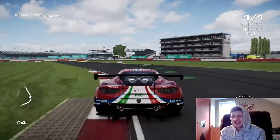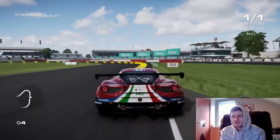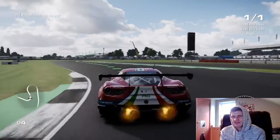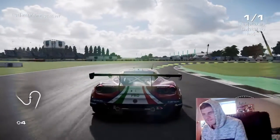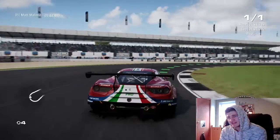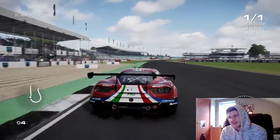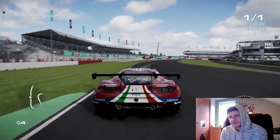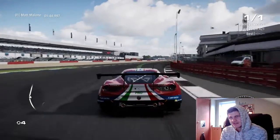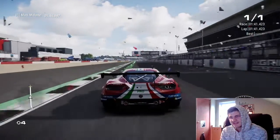Ooh, a little bit of a slide. Okay, here we go. Follow that corner. That's good. Ooh, a little bit of a slide because I wasn't paying attention. Okay, we're at 1430. We've got to be 144. Let's go. Full power. Give it everything you've got. Come on, Ferrari. Finish line's in sight. Let's go.